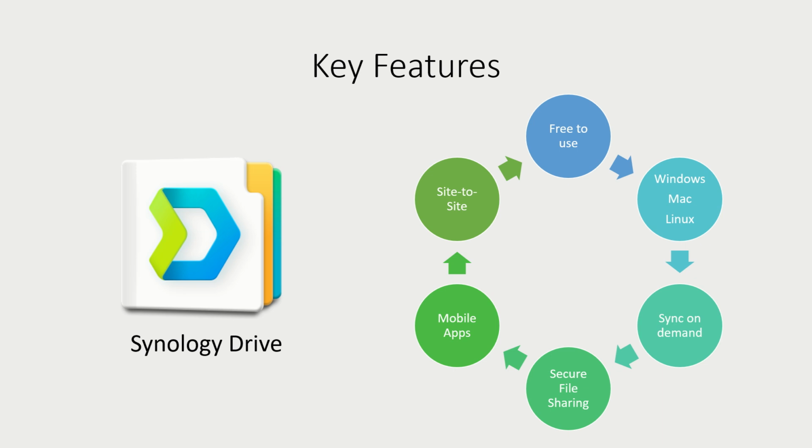What does it do? What are the highlights? So first, it's completely free to use. No recurring costs, no licensing. It's cross-platform: Windows, Mac, Linux clients, and also mobile applications, so you can access your files on iOS and Android. We'll take a look at a smart caching system called Sync on Demand.